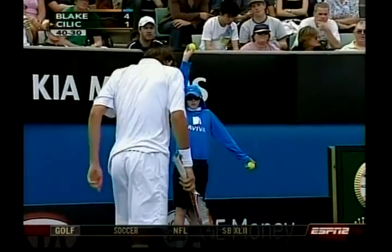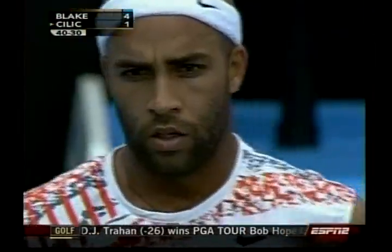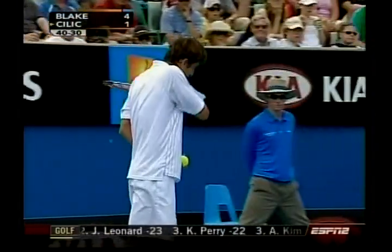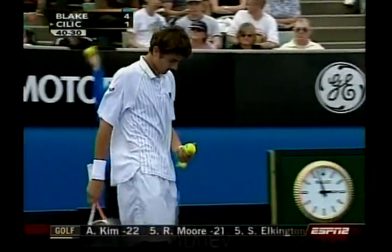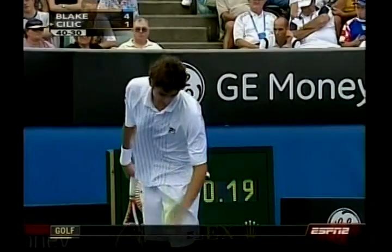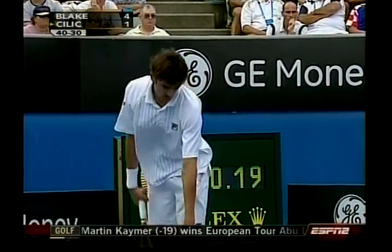What was also interesting about Cilic earlier in the year was they gave him a wild card into Wimbledon, the All England club, even though Great Britain had to play Croatia in a relegation Davis Cup match in September. A little controversy there. Very.